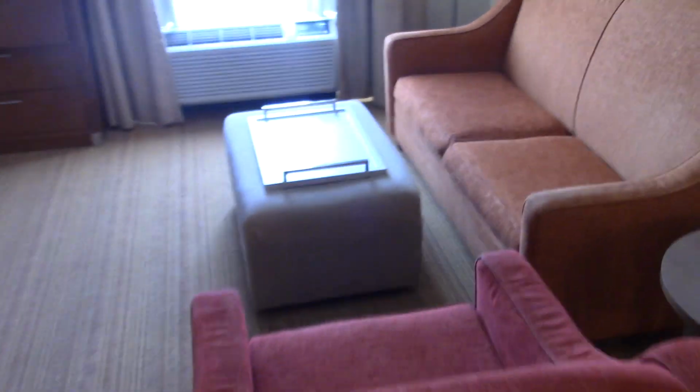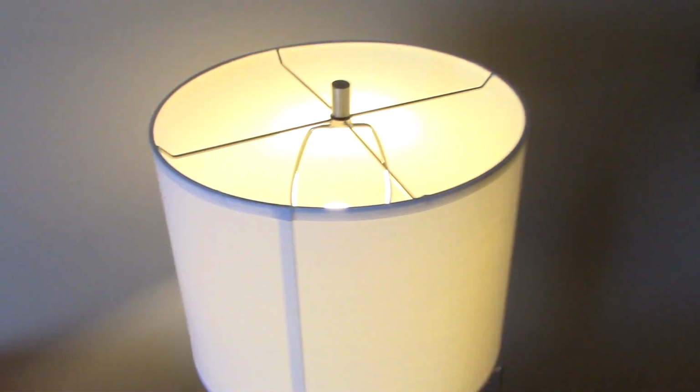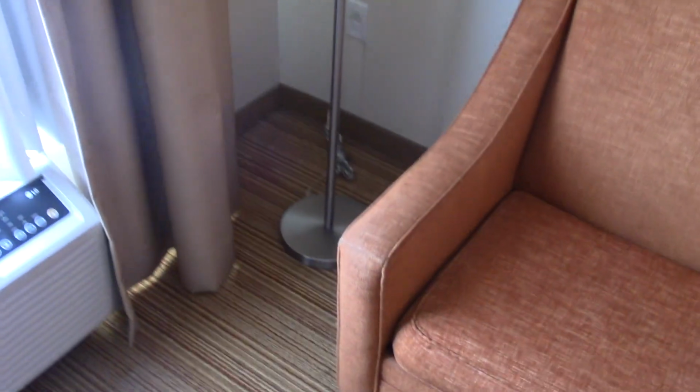Here's the desk space with storage space there, and a lamp with power outlets. There's a nice sitting area with the lamp right here, which also has power outlets on it. There's another lamp right here.